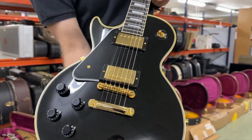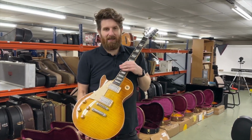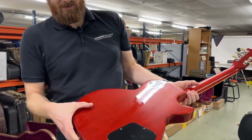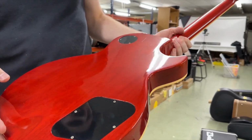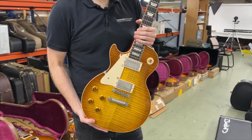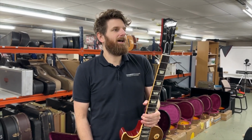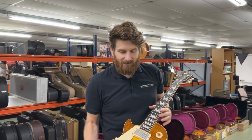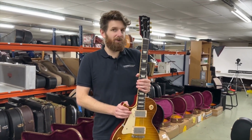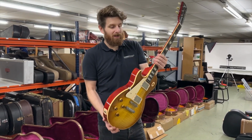Something away from being a burst. So we've got something a bit more standard now. It is still a Gibson Custom, this one from 1998, but look at the condition of it. I mean, we're looking at 4 years away from being 30 years old. Not really a lot to say about this. It is an R8, so a 58 reissue, from 1998 in iced tea finish. So just straightforward. There's no customization on it, apart from it just being a Gibson Custom R8.